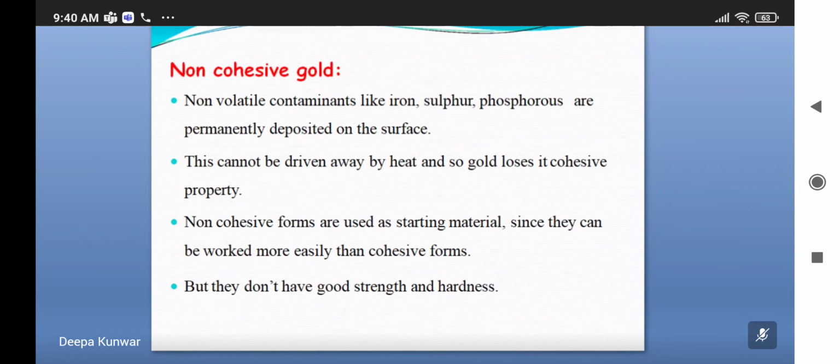Non-cohesive means they contain contamination. They get contaminated with materials like iron, sulfur, phosphorus, and we cannot directly put it into the cavity.